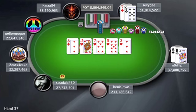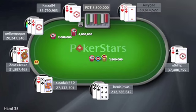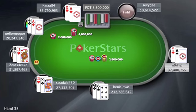Tried to steal the blinds and antes. It was never folding that hand. Made a nice little raise to try and make his hand look stronger than it was. But ran into a big hand. And gets that little bit of luck.